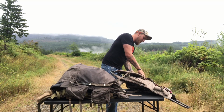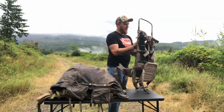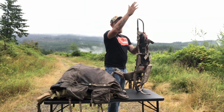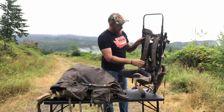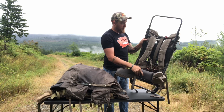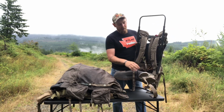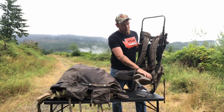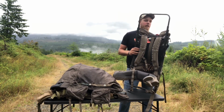I'm pretty sure I got to adjust it some more to me, but it does what it needs to do. You can take this bar out, you can adjust where your straps sit right here. You can adjust your lumbar support. It's got the same thing, the waist pockets on the sides, nice padded waist belt, help you distribute the load and carry a heavy load.